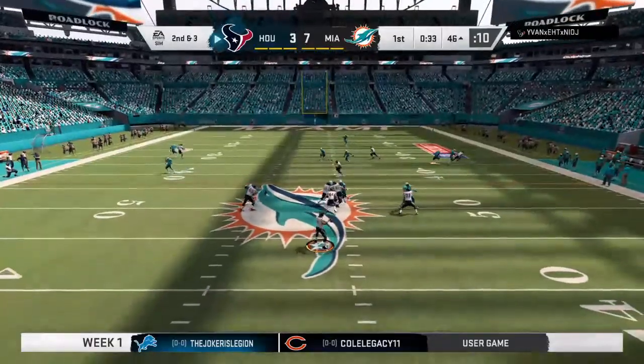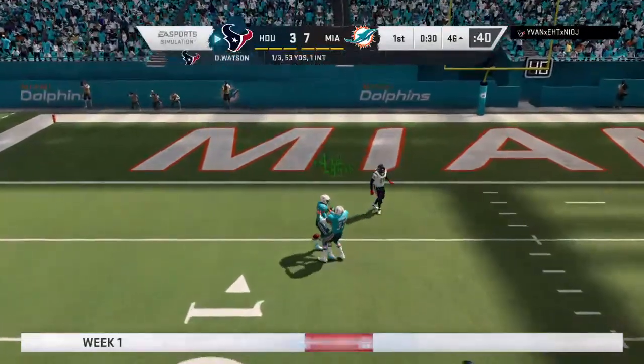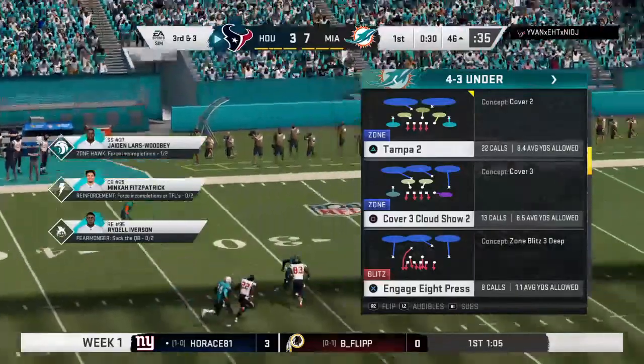Throwing on 2nd and 3. Watson going deep for Hopkins. And that will be incomplete. Trying to dial up the long one way out there, but it'll be 3rd down.